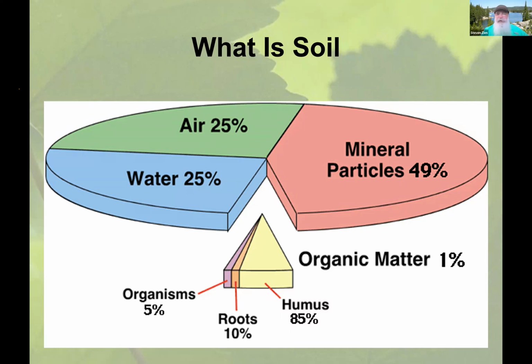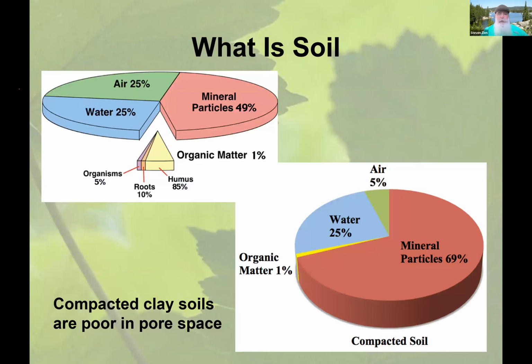Then about 1% of that soil that you have is organic matter. And of that 1%, 85% is humus, 10% is live roots, and 5% of that 1% organic matter is organisms, living critters. And that's where it all really happens in the soil, as I will show you shortly. Now, a lot of you in the Sacramento region and at Citrus Heights have compacted clay soils. And the problem with compacted clay soils is they are poor in pore space, as you will find out. And there are ways to fix that, which we will explain.